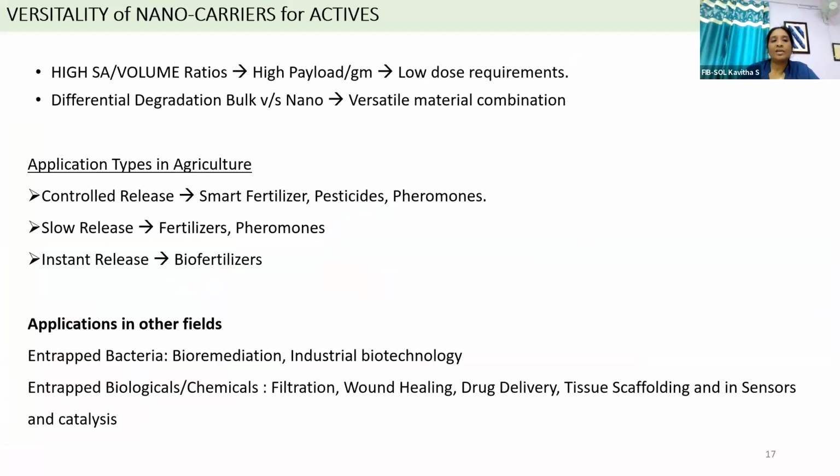Now, when you talk about nanocarriers, they have a very high surface to volume ratio. So when I say surface to volume ratio, suppose you have 1 gram. When you think of 1 gram in case of salt, 1 gram is 1 pinch, right? In case of nanofiber, 1 gram can go up to 1 square meter. So the surface area that you have is very high, which is available for loading more materials, actives. And we can also come up with differential degradation based on the thickness of the material and also the material that we are using. We can combine various materials to arrive at slow release or differential release of the actives. That's another advantage we have in these types of carriers.